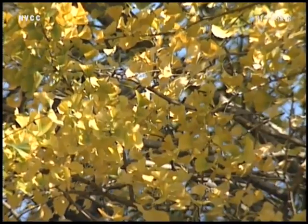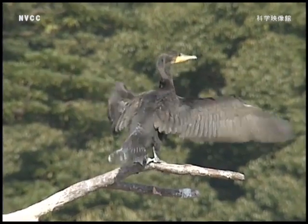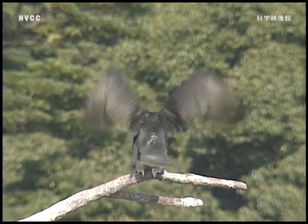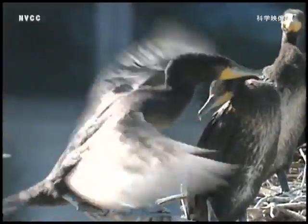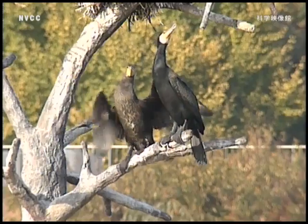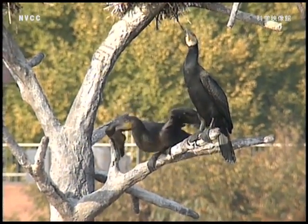Autumn has now come quietly to the woods around Ueno. About 1 month after hatching, the young common cormorants are already practicing flapping their wings. They're getting ready to leave their nests. Soon, they will fly from one tree to another and to the pond.